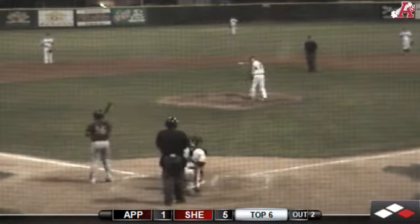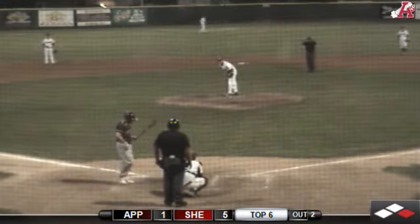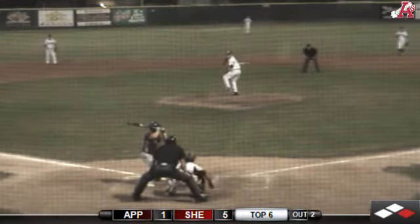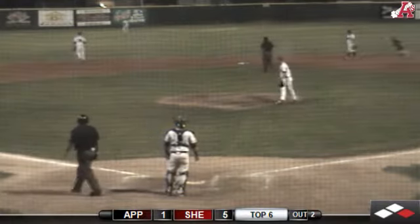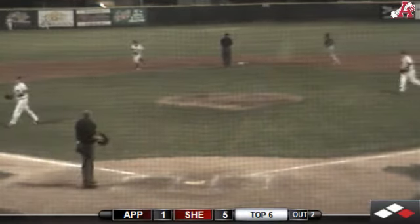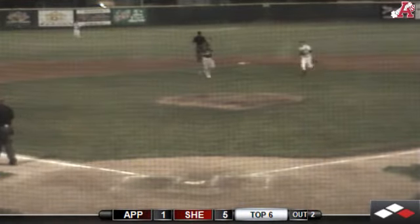Ball just low. 2-0 now. And that one's hit way up in the outfield, and Dan Barwick will get under that and catch it for out number 3. A's go into the bottom of the 6th with a 4-run lead, 5-1.